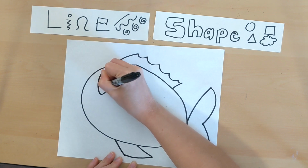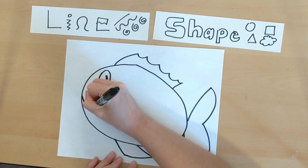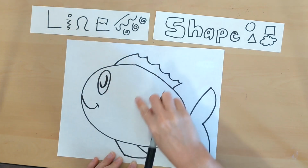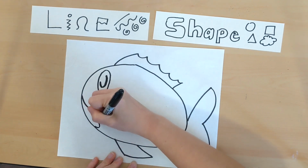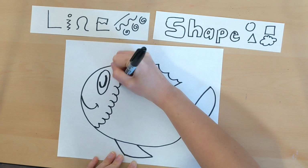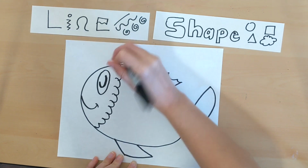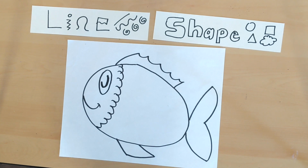Dr. Seuss almost always used U's on the inside of his eyes, so I want to make sure I use a U for this project, and a happy fish. The body will be filled up with scales, so I'm going to show where the head ends by using some C shapes right around the head, just like that. Now we have our fish drawn, we get to add our scales in.